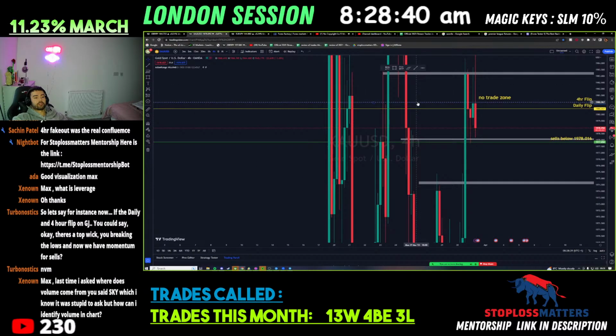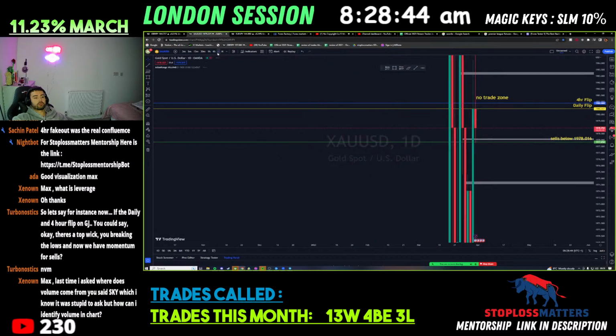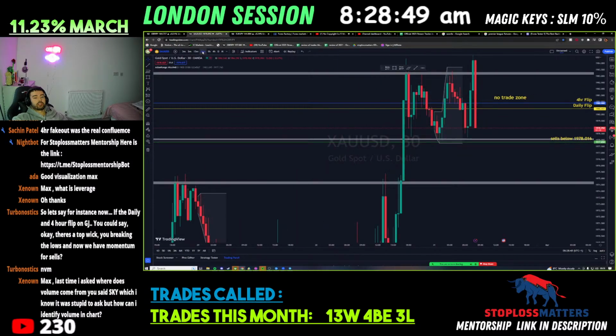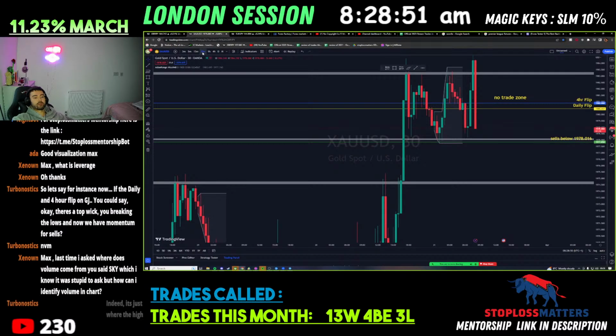So 4 hour reflipped again. I really don't want this to close below because my stops, I couldn't use anything. There's no stops. No, don't close below, please.